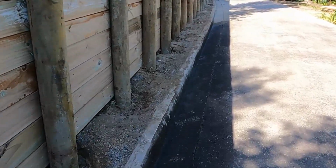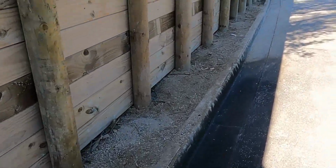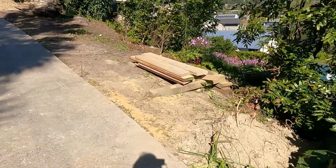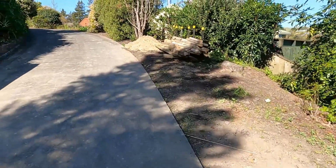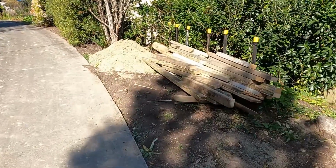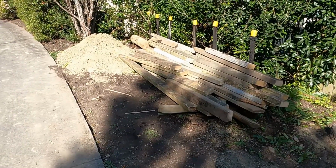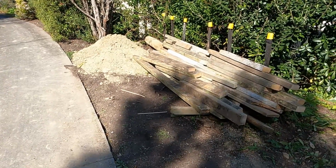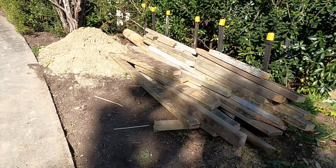Another part of my cleanup tomorrow, because I told the team not to do it, they were offering, and I said no, don't worry, I'll sort that out, is this over here. So I will bring the trailer down and gather up this wood, and also this pile up here, and I will move that all to other places. This lot here will probably, most of it anyway, will go back in under the house up here in preparation for when we need to do that wall.